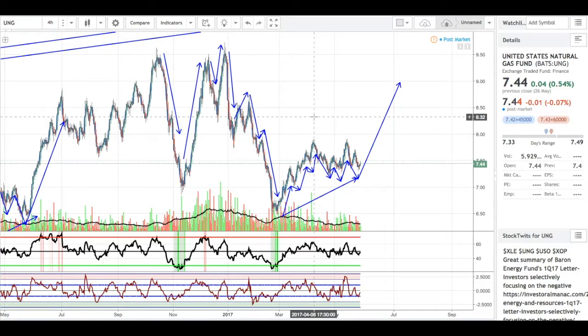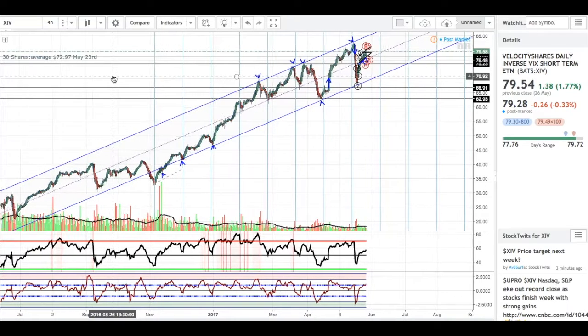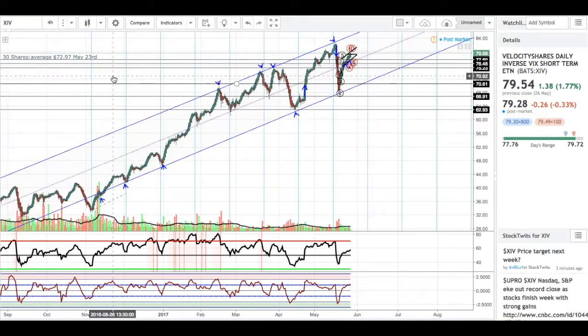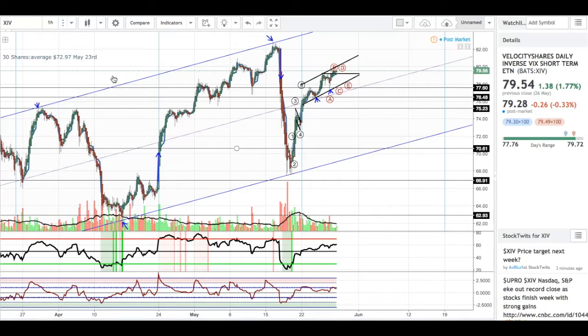in future videos. Going on to volatility, ZIV, right here, we've got this long, beautiful, sustained uptrend. And let's zoom into the 1 hour. We've got some price action that happened today. It was up 1.77%, it looks like. It's usually not a huge move for ZIV, but that's kind of the point. It's the inverse of the VIX, or UVXY. It's a leveraged inverse of the volatility, much like DGAS is the inverse of UGAS.